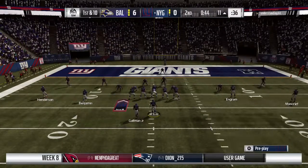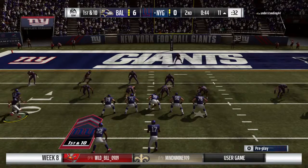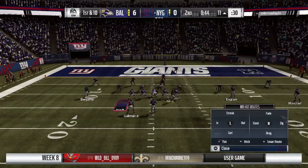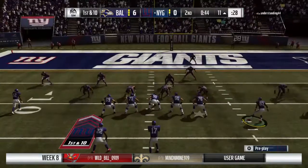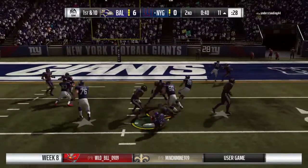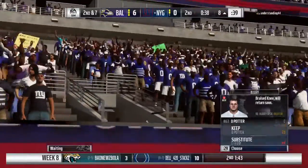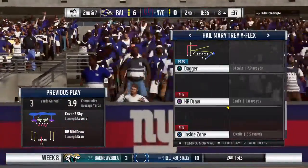It's 1st and 10. Flex round! Ohio! They'll run it now out of the gun. And he'll take this one inside the 10 down to the 8. 3 yards on the pickup there, and it'll be 2nd down.